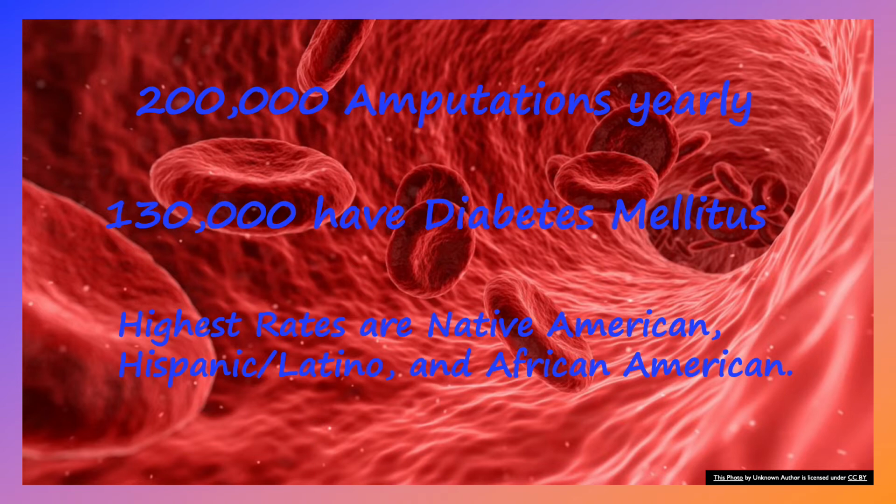These populations, for various reasons, will also be diagnosed at a later stage and a more severe case. They will have an increased risk of heart attack and stroke. 80% will die within 5 years of an amputation. So these populations are dying younger.